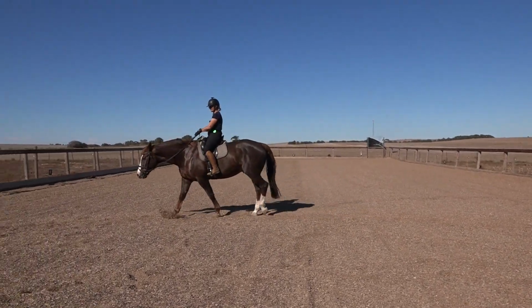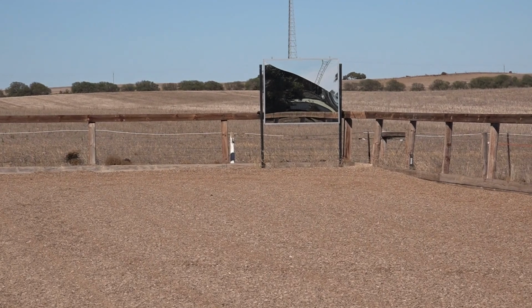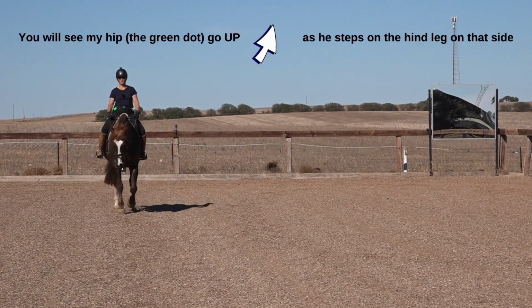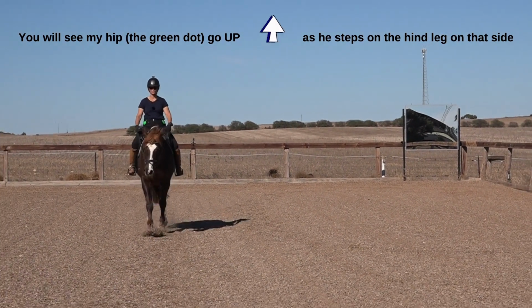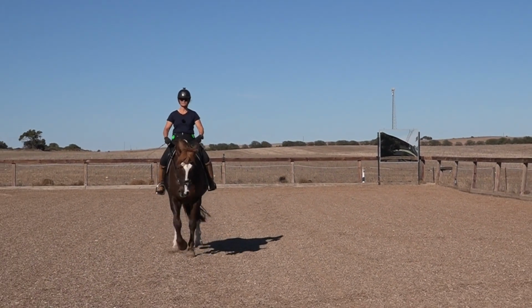Now I'm hoping that you will be able to see what my hips are doing as his hind legs are stepping onto the ground. So it is right, left, right, left, right, left, right, left.